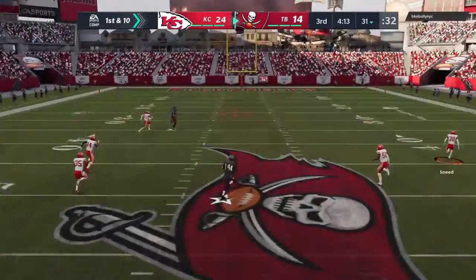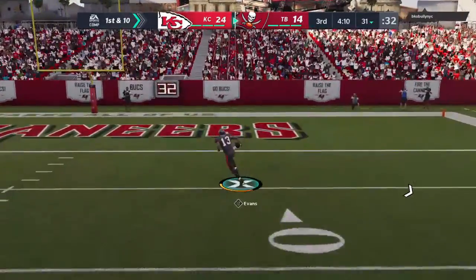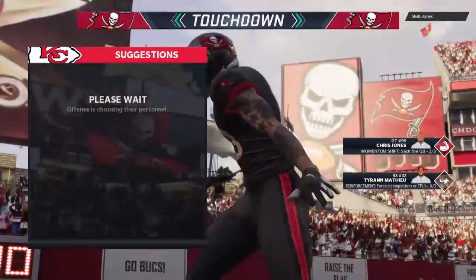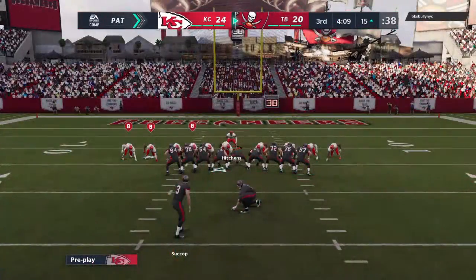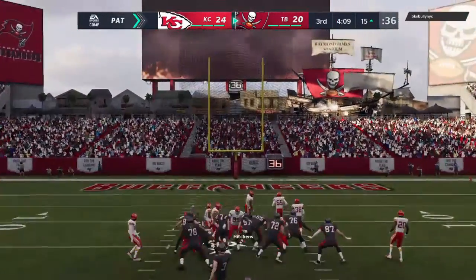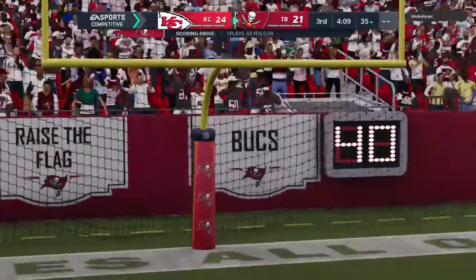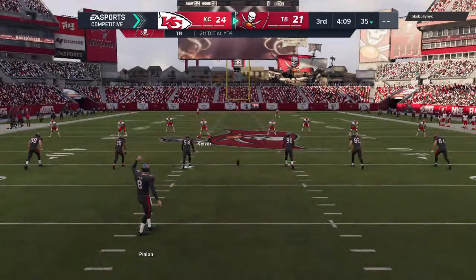Airing this one out for Evans. And this is, oh my goodness, he pulled it in one-handed. Touchdown, Tampa Bay. Mike Evans, 69 yards. And the Bucs are able to make this a close game again. And he knocks it through. Makes the score Chiefs 24, Buccaneers 21.